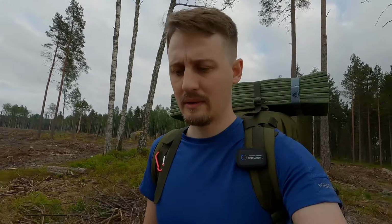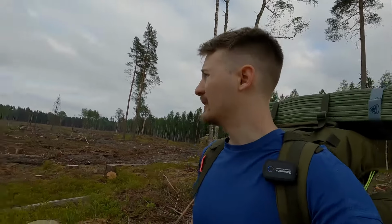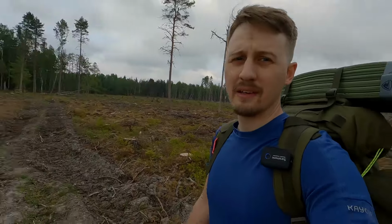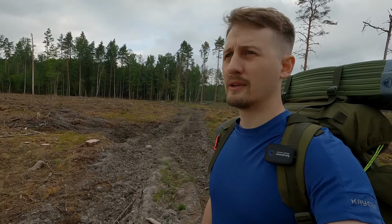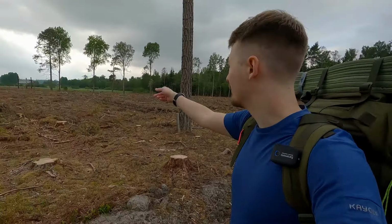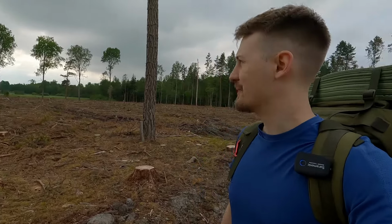I just arrived to the big clear cut where I was earlier this spring or winter. Well, this is what it looks like in the summer or early summer. And by then I headed into those woods and found a little spot there for my tent in the snow. But today I'm gonna head out to that green field. Very nice grass out there.